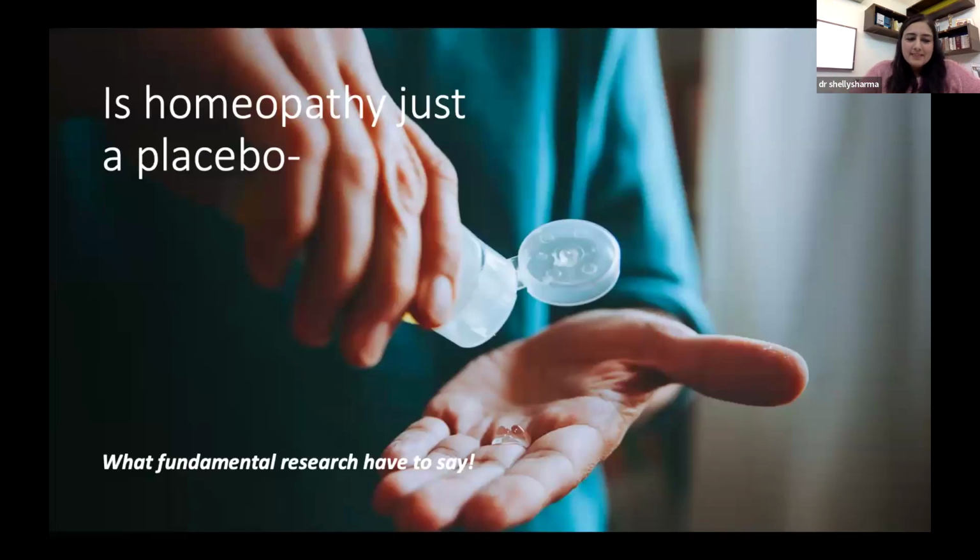So people think homeopathy is just a placebo, right? What people say is, we just talk, we advise people, the patient gets better. The question arises, can just talking reverse the pathology of a person? No. Now let us see what fundamental research has to say about homeopathy.